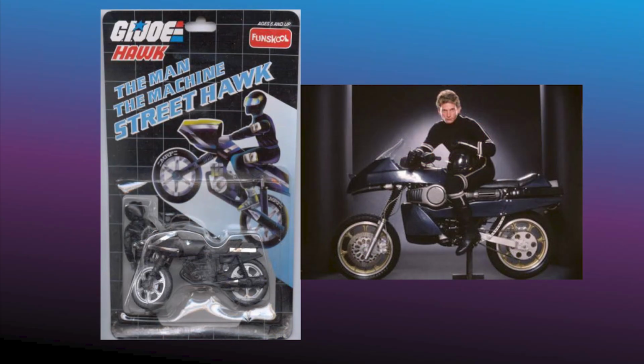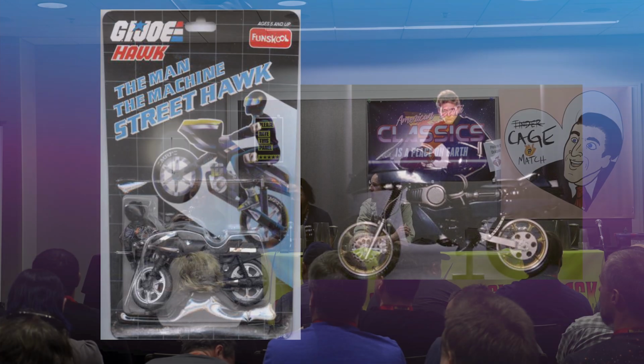Yeah, so there were no Street Hawk toys in the United States, but they did end up making them under the Fun School label. I think this was sold in India and maybe, don't quote me, Europe or South America, but it wasn't the United States. I think the show was huge in Italy, which makes sense because the Italians use motorcycles a lot more than we do.